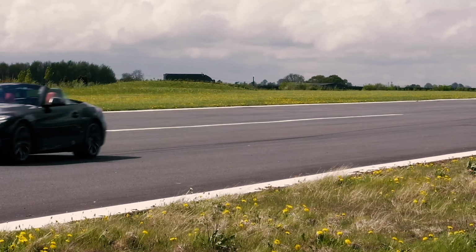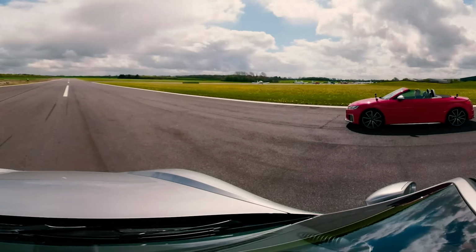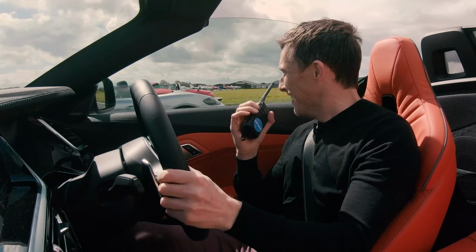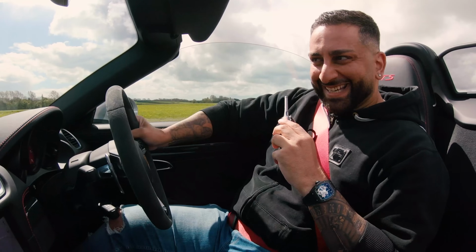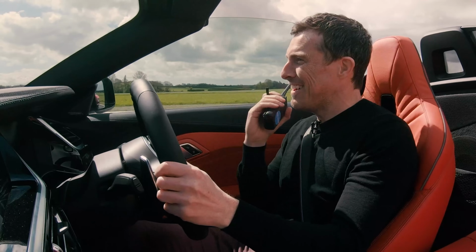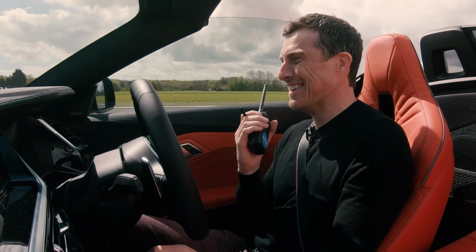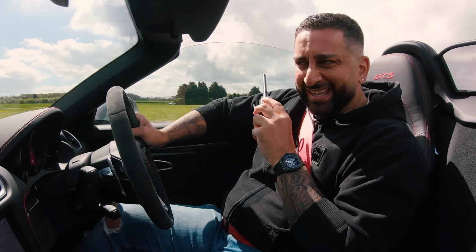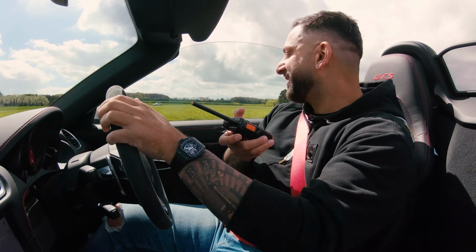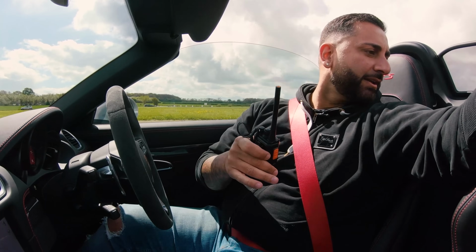Now we can have a rolling race from 50 miles an hour in third gear. I'm going to count it in. Are you ready, guys? 3, 2, 1, go! Come on, BMW! Oh, it's fun today, isn't it? That was so close. I picked up better than you and got ahead, and then you just kind of came past and were in like 4th or 5th gear.